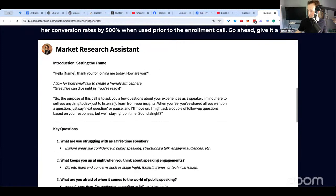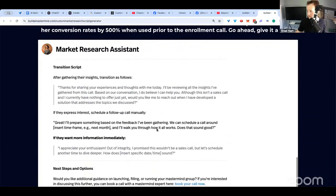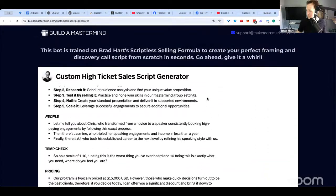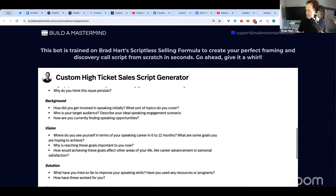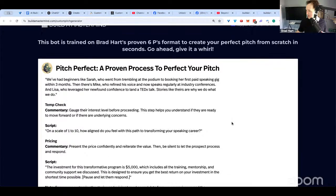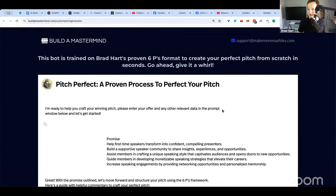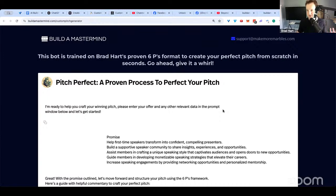So we already did the market research assistant. That's all done. Their script is ready to go. We could pop that into a document, a little copy paste. We did the sales script and we did the pitch, and they are all now ready to deploy. Essentially, we were able to create a mastermind in seconds, not hours, not days, not all the extra procrastination time, all the extra fear time. It's just like, here's something that's pretty well thought out, and we can just go test it and see what we learn from it and continue to update from there. So that's kind of the what.